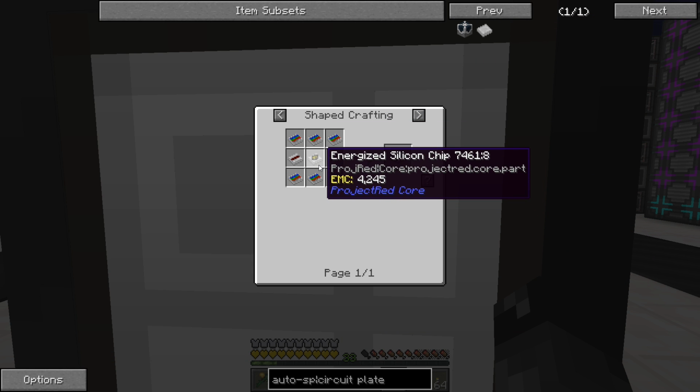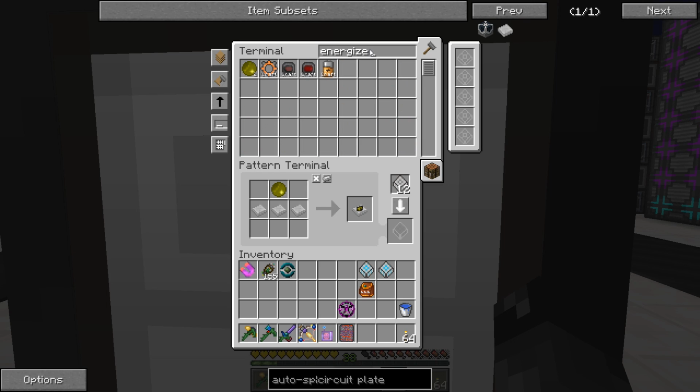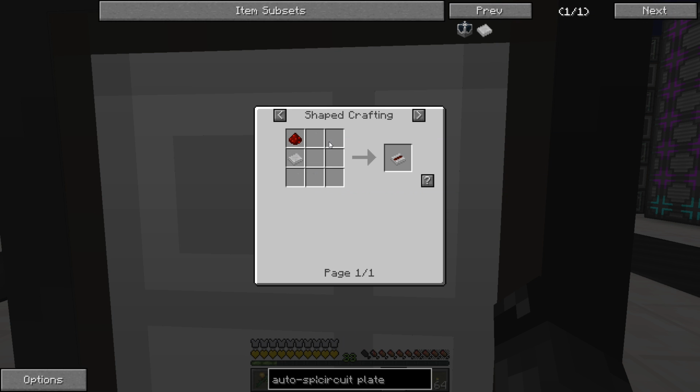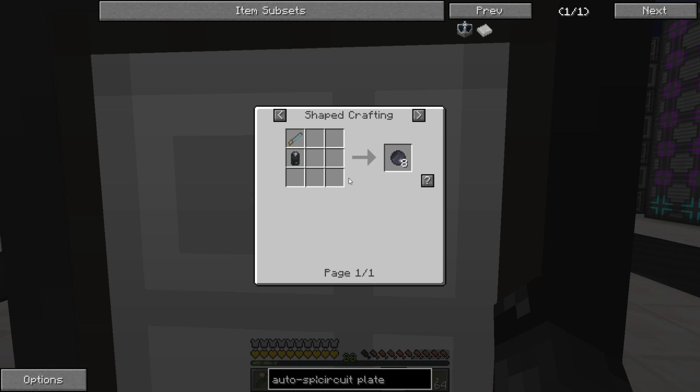Finally, we need an energized silicon chip. So we need energized silicon. Looks like we have 1 of those in the system. We don't have these on AutoCraft, I am pretty sure. What's the recipe for 1 of those? Should we set up an AutoCraft for that? Or is that one of those things that probably doesn't need it? Is this pretty easy? Oh, that's very easy. Silicon. Oh, the whole silicon boule thing.